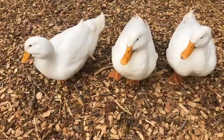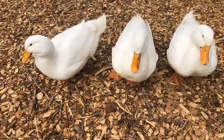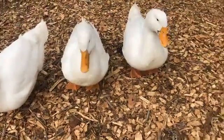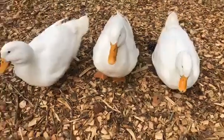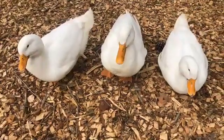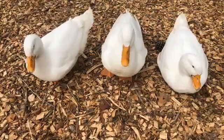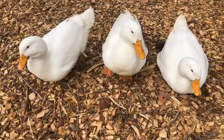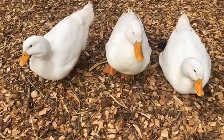Another characteristic about the Pekin duck is that their bills, as you can see right now, and their feet, are also orange. And the males are typically heavier and brighter than the females.